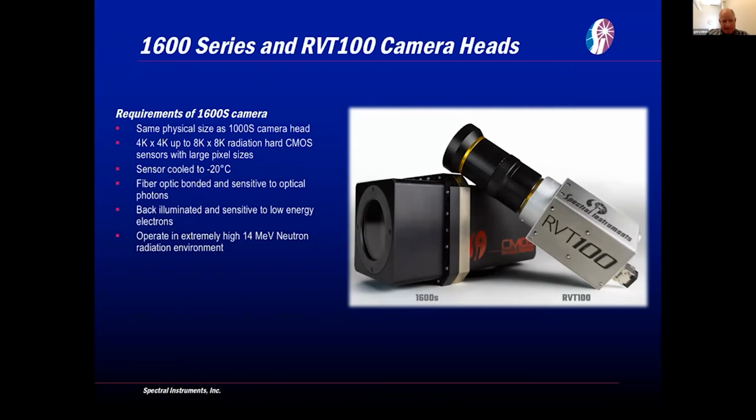configuration. In another configuration, we've used the CMOS sensor developed by Direct Electron for their electron microscopy application. Again, very much radiation hard sensor. And we've done that in a back thinned version.